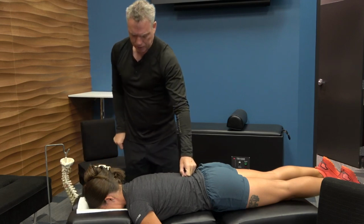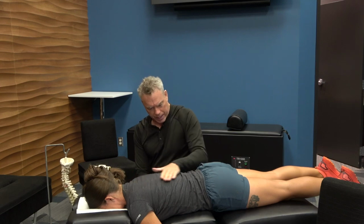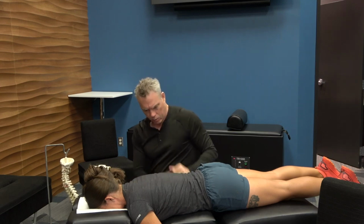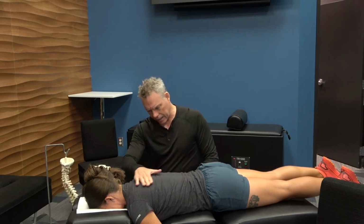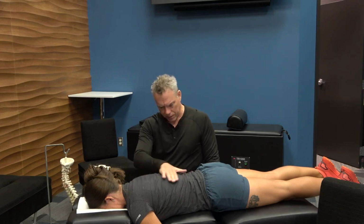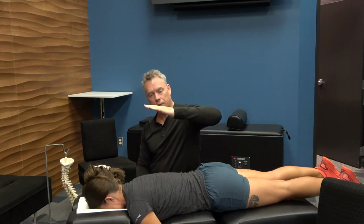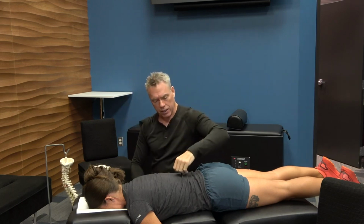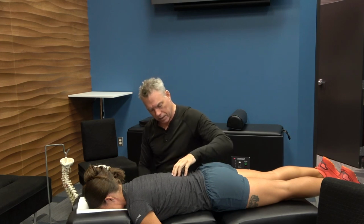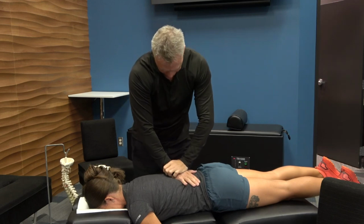Now here we are. Let's take a look at what we've got here. So we see how her spine is laying on the table. We see we got just a nice slight kyphosis here. So if we look at where T12 is, see how it's angled back a little bit? It's not flat, it's angled back. So if you push straight down on it, you're gonna jam it back. In fact, I will do something here, Brittany, and just tell me if you like the way this feels.